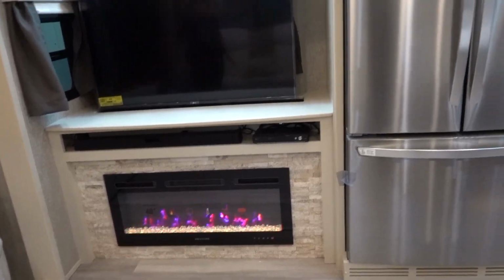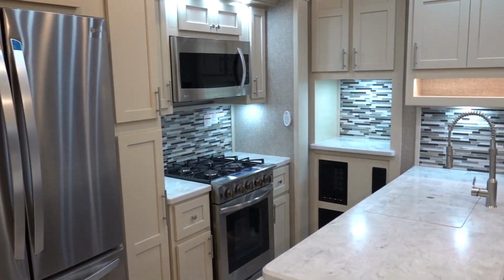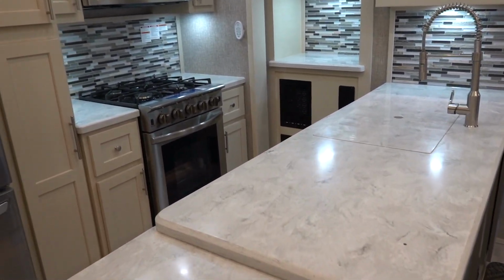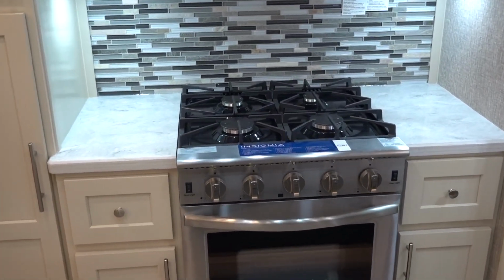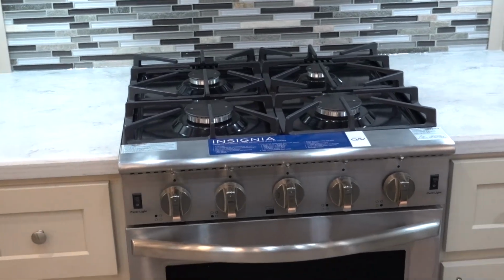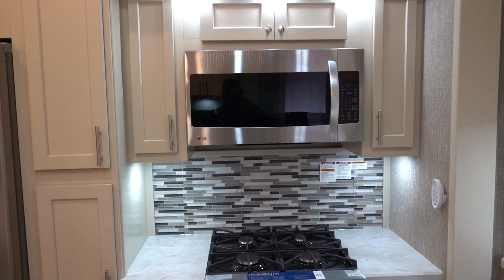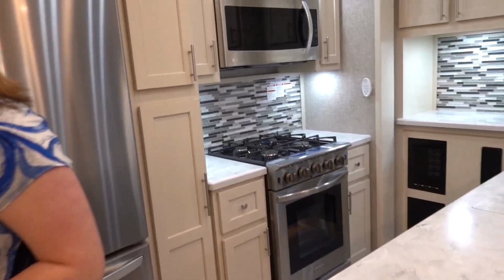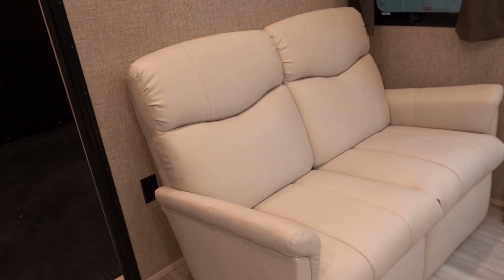All of our appliances as you sweep across the kitchen are residential size. The fridge and the freezer, a 24-inch Insignia stove and oven with a convection microwave on top. And then there is room for a dishwasher over here on the island. But to come across over here, and behind, we've got the love seat and the theater seating.